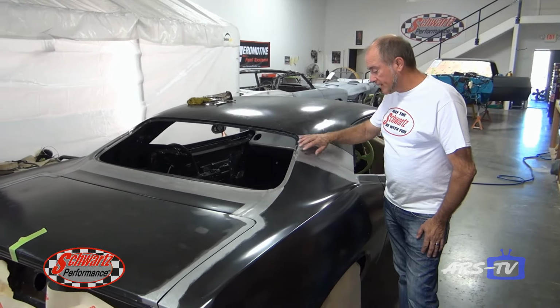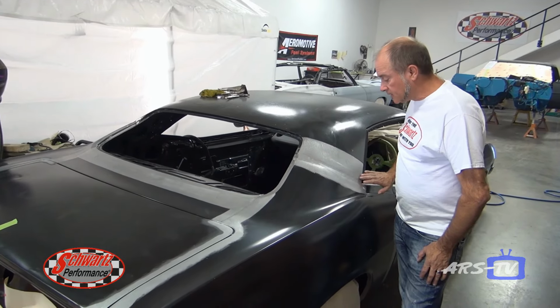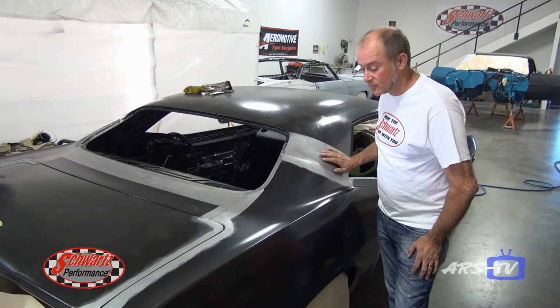Also on this quarter panel, we fully welded this, and then we also laid another piece of metal in there to raise up the surface so we have a minimal amount of filler material needed when we do the final bodywork.